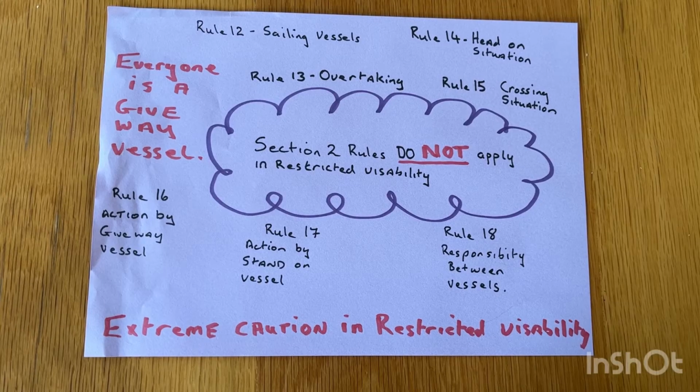Rule 19. Conduct of vessels in restricted visibility. This rule applies to vessels not in sight of one another when navigating in or near an area of restricted visibility. This means where you cannot see with the naked eye another vessel. Every vessel shall proceed at a safe speed, adapting to the prevailing circumstances and conditions of restricted visibility. A power-driven vessel shall have her engines ready for immediate manoeuvre.